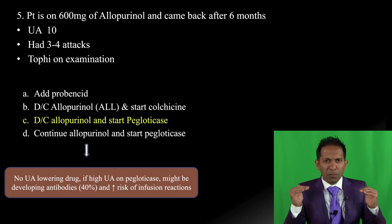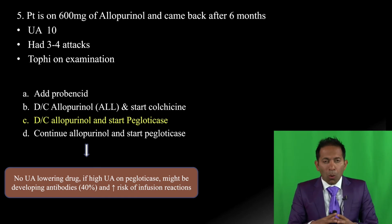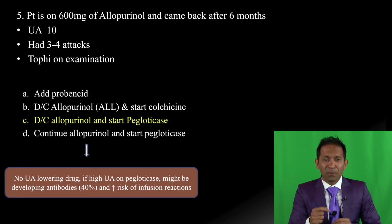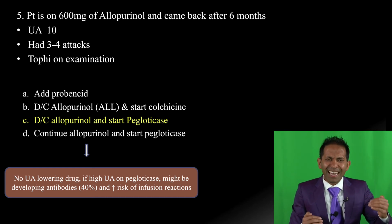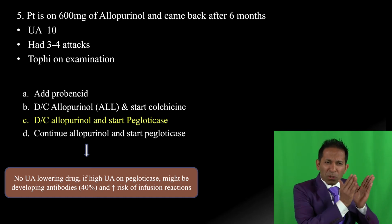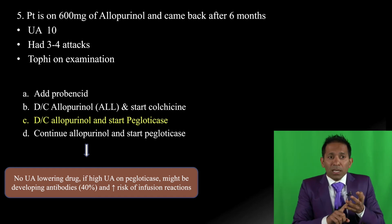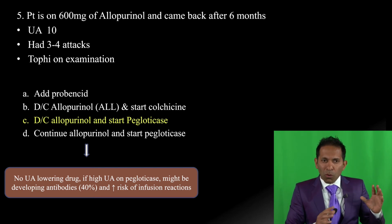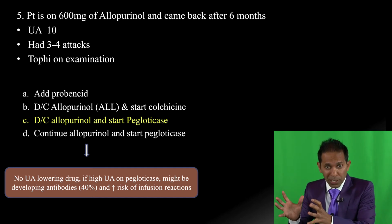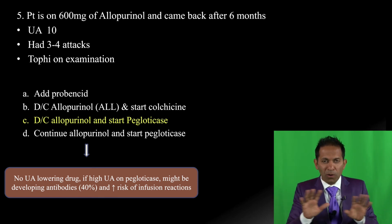If you are planning to give a patient pegloticase, you do not give any uric acid lowering drug. What happened? Pegloticase is a recombinant uricase enzyme. When we give this enzyme, a few patients can have autoantibodies against pegloticase, and if you are giving them a uric acid lowering drug, either allopurinol or febuxostat, they can lower the uric acid level. So you cannot find out whether the patient's lower uric acid level is from allopurinol or from pegloticase. So if you are giving pegloticase, it is a monotherapy. You don't want to give any chronic prophylaxis with this.